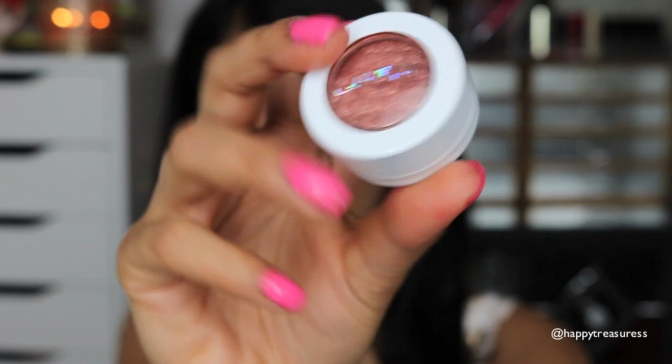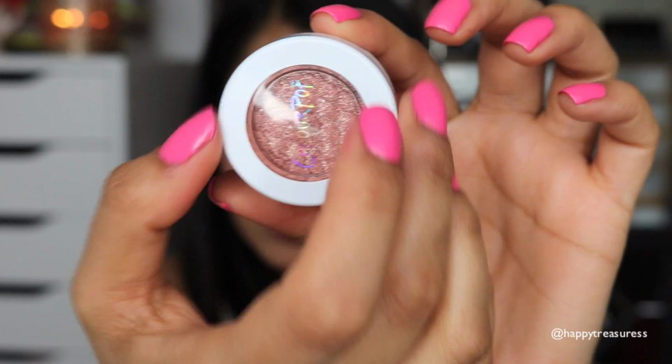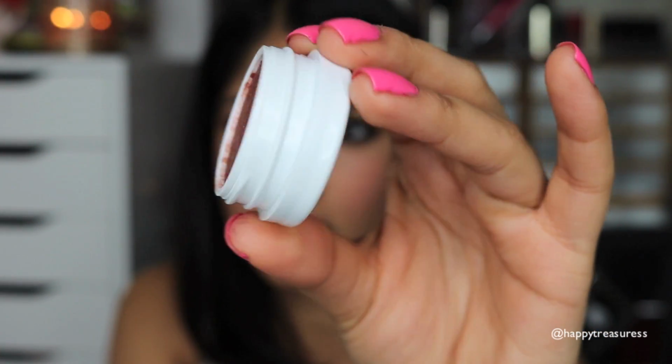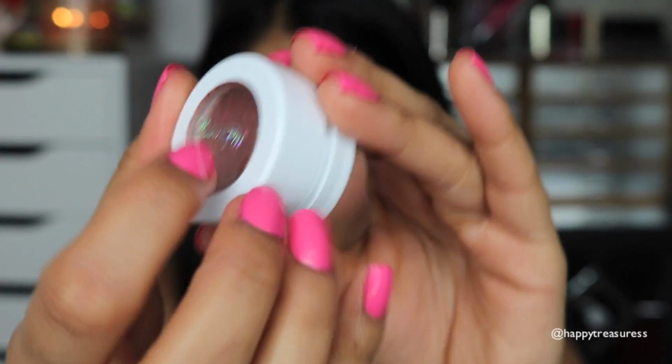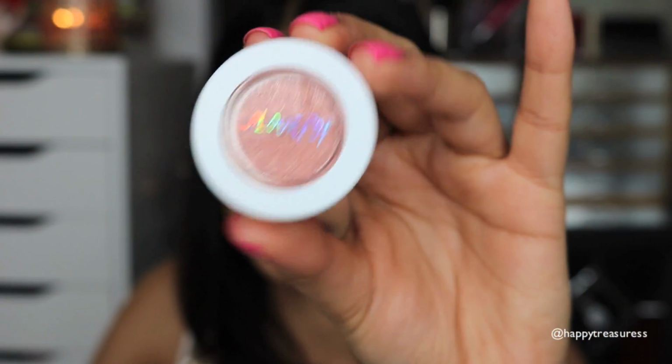So in terms of the actual packaging of the product, it is in a white container, and you do twist it off. And that's actually very important when I talk about the actual product, because it can dry out if you don't twist it back tightly. So everything, the blush and the eyeshadows, all have this twist off deal.